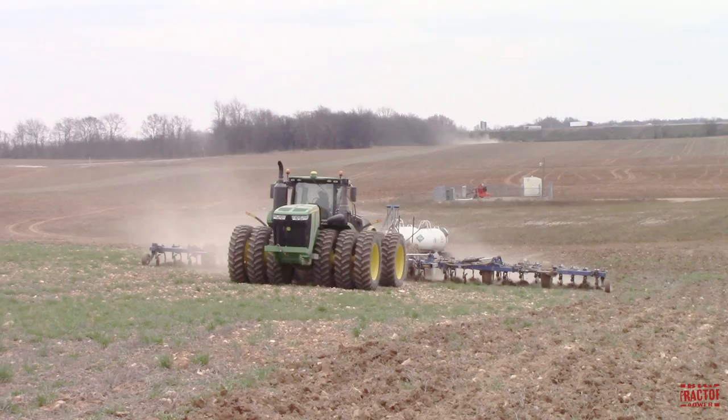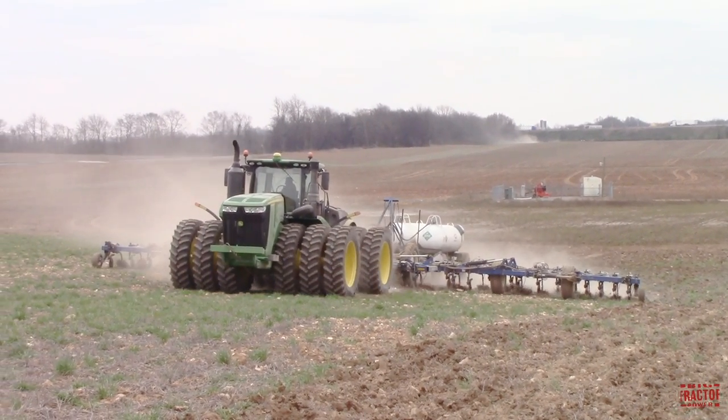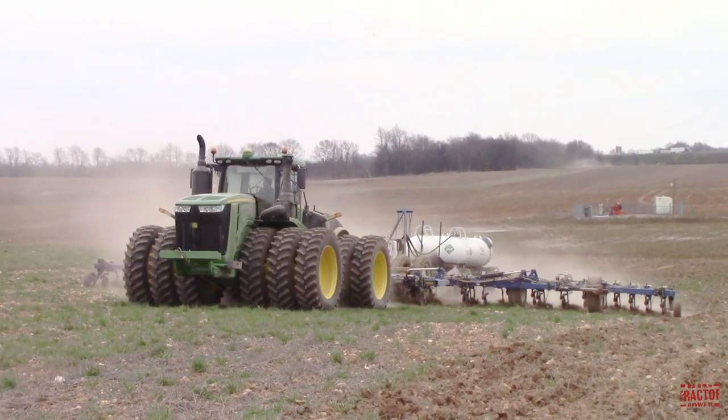I hope you've enjoyed spending some time out in the field with and up in the cab of the John Deere 9620R articulated four-wheel drive tractor equipped with triple tires.